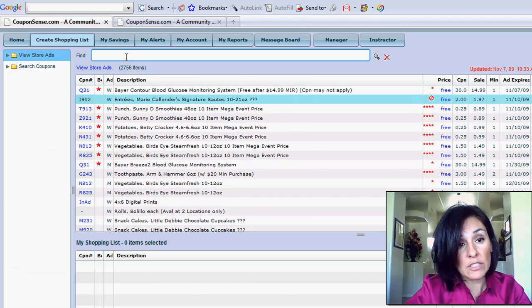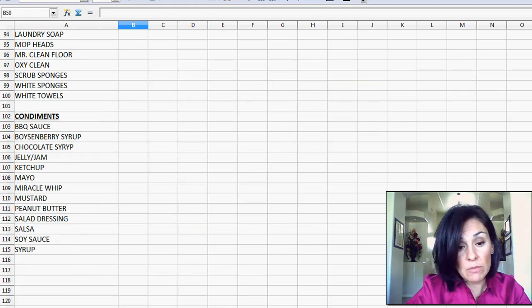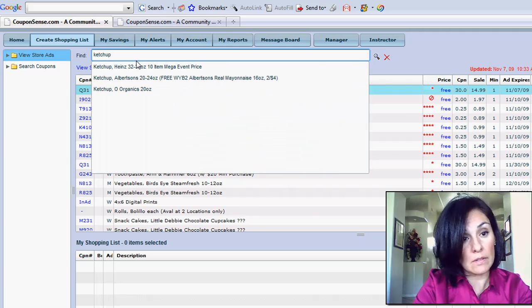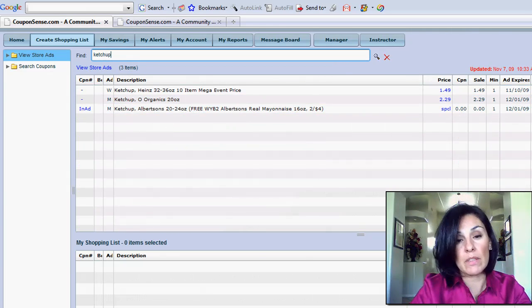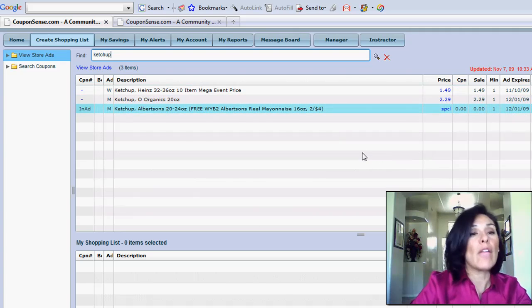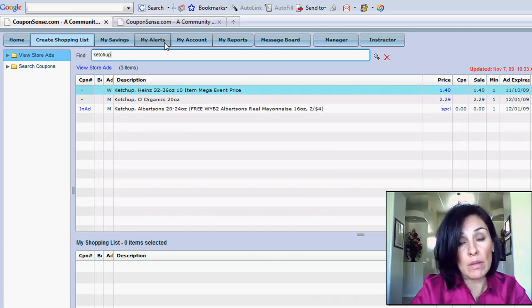So then when you go back to the find window, you can enter exactly from your list here, and here, we need ketchup. So I know we're shopping for ketchup. So I'll enter ketchup here. Okay, and look, ketchup comes up, and they're telling me Fry's Albertsons has it on sale this week. Now, if you want to go even farther, and I really recommend using the alerts, check out my video that is about this tab, My Alerts, and that'll show you even another way to fine-tune your shopping.